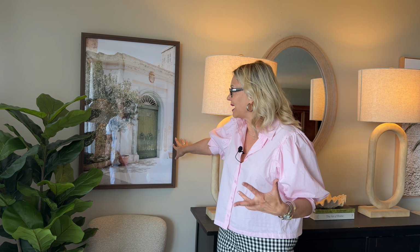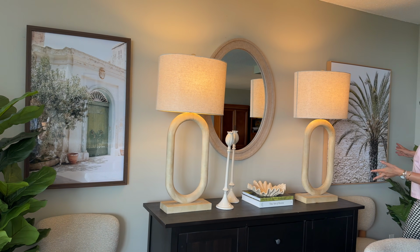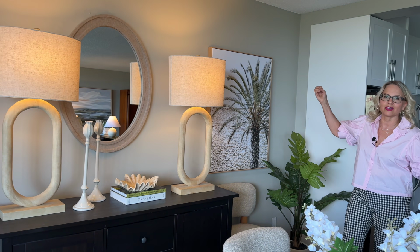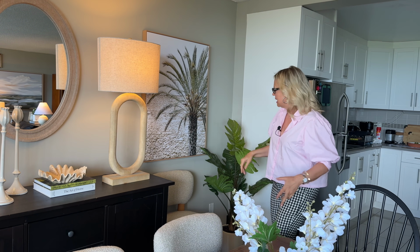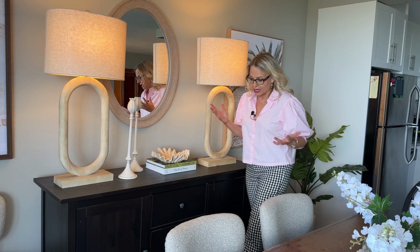And what a great manifesting moment. Every time you look at this art on this dining room wall, you're imagining yourself in Europe. Now Marcy says she doesn't actually keep plants alive very well, so we did find some fake plants. You need that greenery. And here's the other thing that we did to make this dining room look so good.